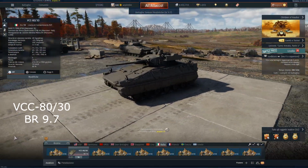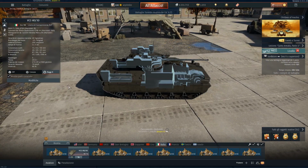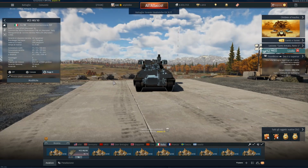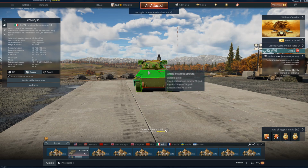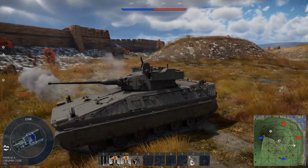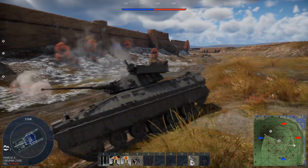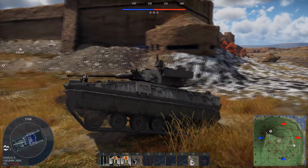The last vehicle we find in the tank destroyers line is the VCC 80/30, which stands for Veicolo da Combattimento Corazzato 80 ITFIS 30. You can find this vehicle at Tier 7 at BR 9.7. It has a 3-man crew: commander, driver, gunner. Its armor is 25 plus 8 mm thick for the upper glacis and 50 plus 22 mm for the lower glacis, while the turret front is 40 plus 22 mm, the turret front sights are 40 plus 6 mm and the gun mantlet is 25 plus 25 mm thick.